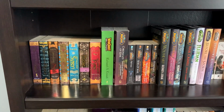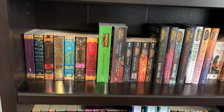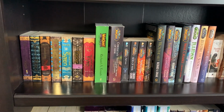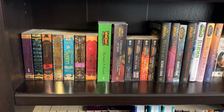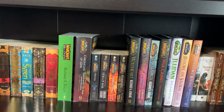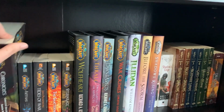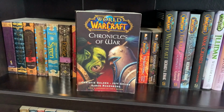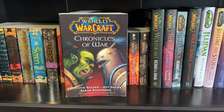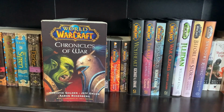Down here, again, these are mostly my husband's books. So he actually enjoys the Septimus Heap middle grade series more than he likes Harry Potter, which is definitely his fantasy unpopular opinion. We've got a bunch of Warcraft books, of which I don't know if I read this one. No, I read this one, Chronicles of War. This one is centered around the orcs. This is what made me want to play on the Horde when I was playing Warcraft and had time for that, along with my husband. But I really enjoyed it.